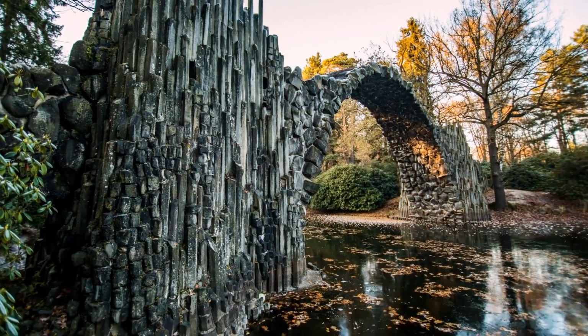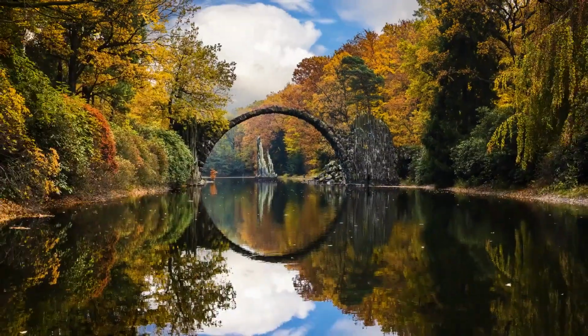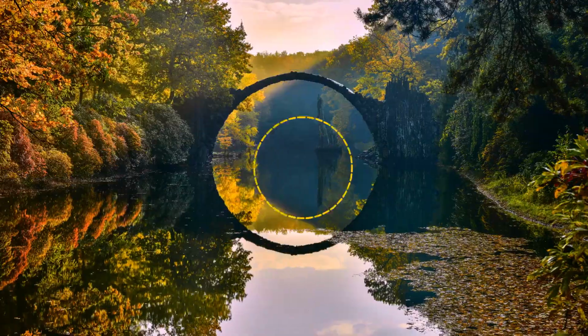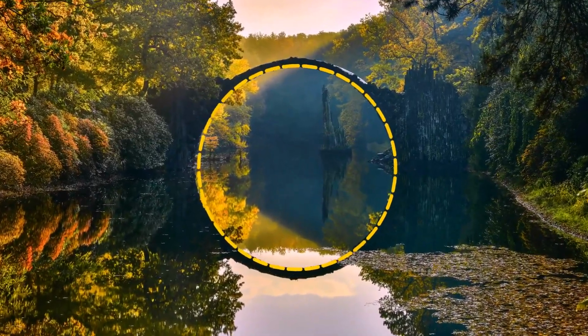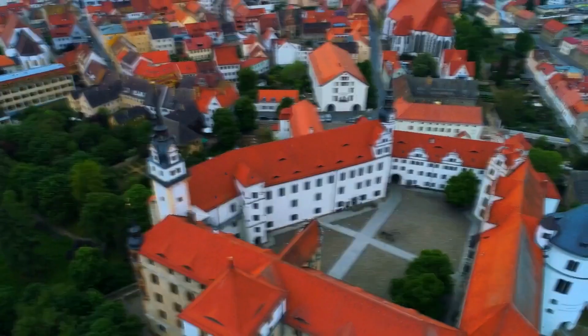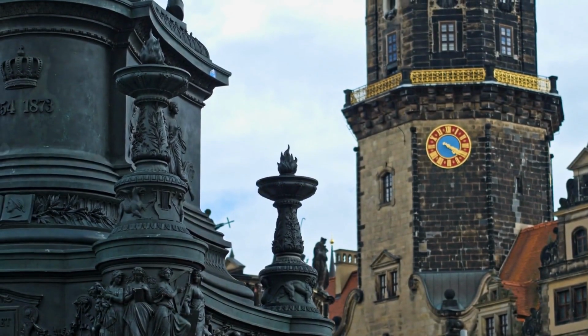At first sight, if you take a look at it from the land, it'll seem just a stone bridge. But its main secret is to look at it from the water. The bridge reflection forms a perfect circle that looks like some sort of a portal to a hidden underwater world. It's located in Saxony and is just a short drive from Berlin or Dresden.